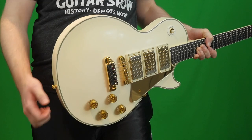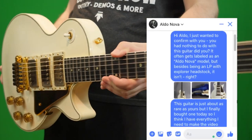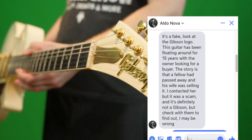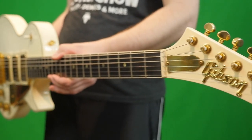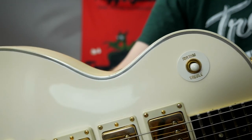And how do I know that this isn't an Aldo Nova signature model? I asked him. He said, no, I did not have anything to do with that guitar. Those are all fake. So if you own one of these guitars, this is actually a custom boutique. Nah, just kidding. Okay, so Aldo thought these were all fake.